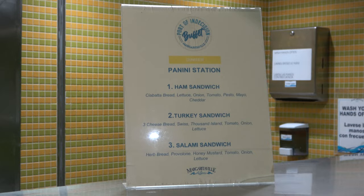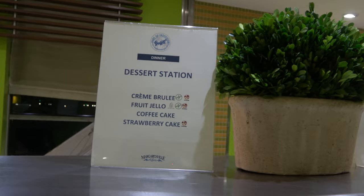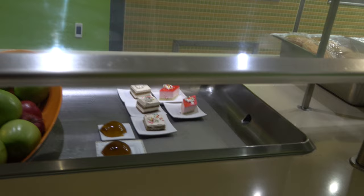On the left side of the buffet, you have a panini station with pre-made sandwiches. You also have some desserts here. You have the fruit jello, coffee cake, and strawberry cake here.